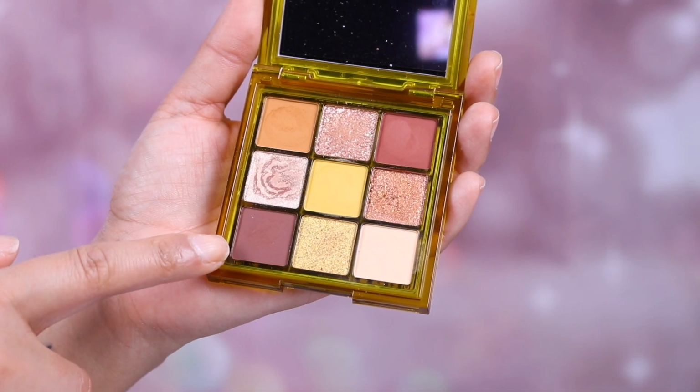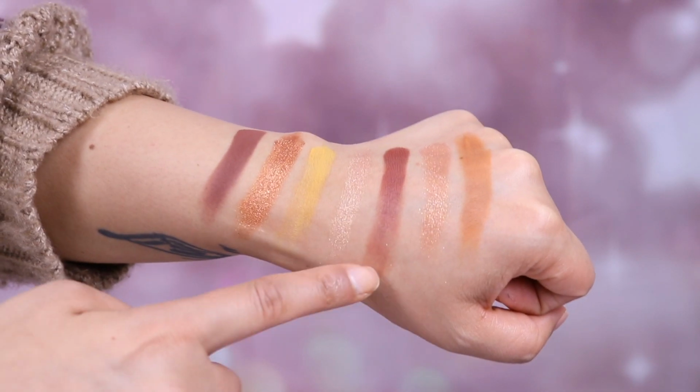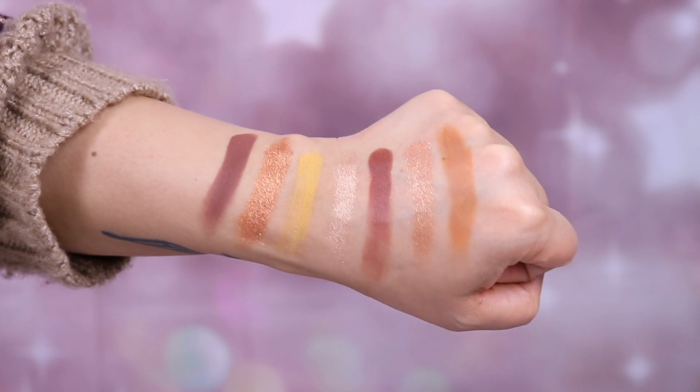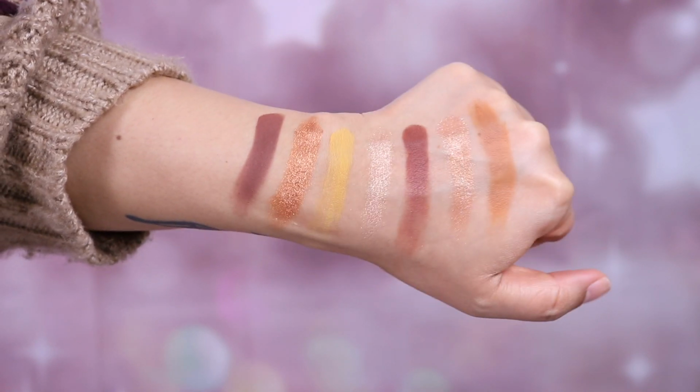This next shade here is number 7. This is another matte shade and this is called Walnut. It looks very, very similar to this one. Is it just me? But I would definitely say this one is a lot deeper in tone. And again, performs beautifully, easy to blend, a great deep matte shade.